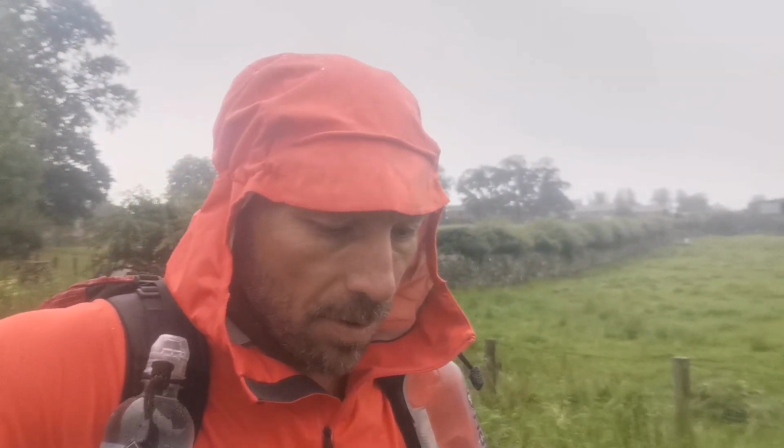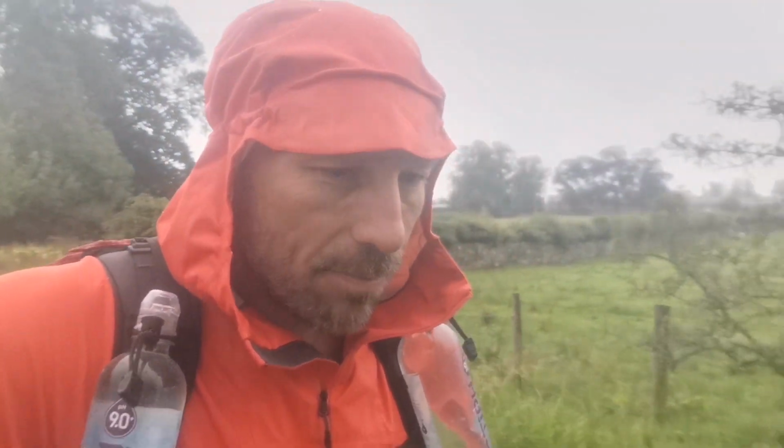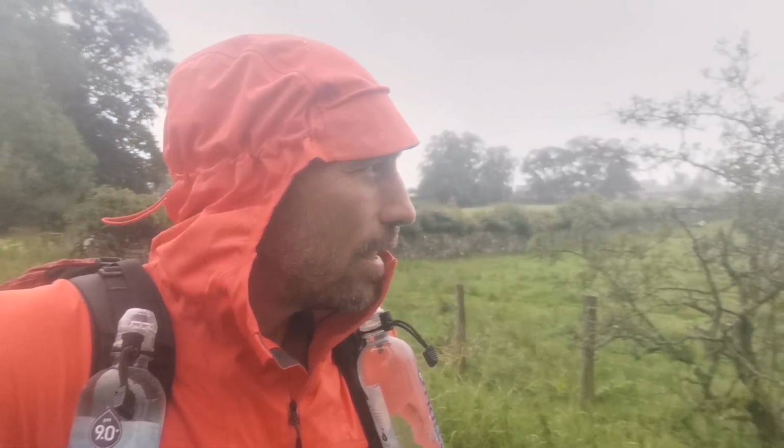Good morning from Dufton, a wet Dufton on the morning of day 10 of my Pennine Way journey. Wet and very low cloud base, which means I'm not going to get any views today. One advantage of my amended plan is that it's a really short day for me today, which means I'm only going to walk to Greg's hut. I've got 2 days to get to Alston.